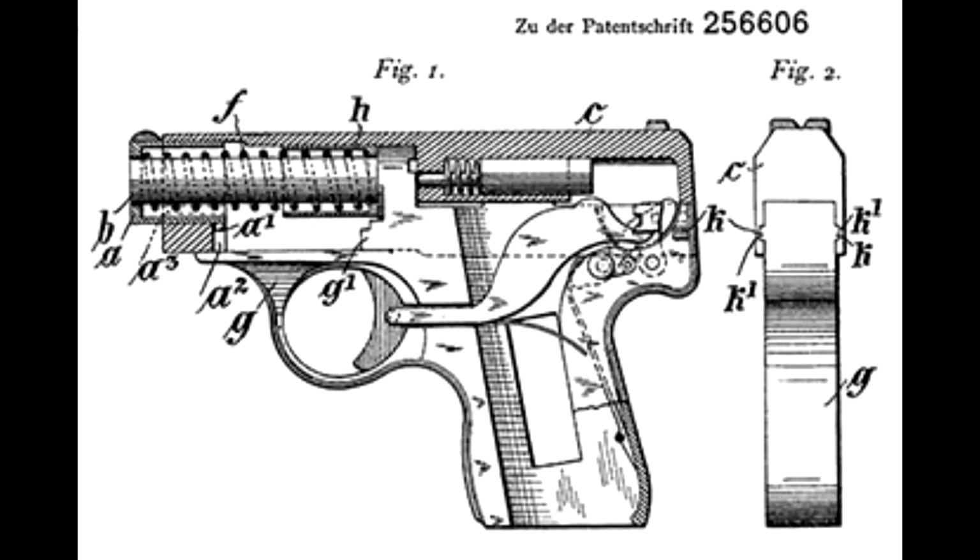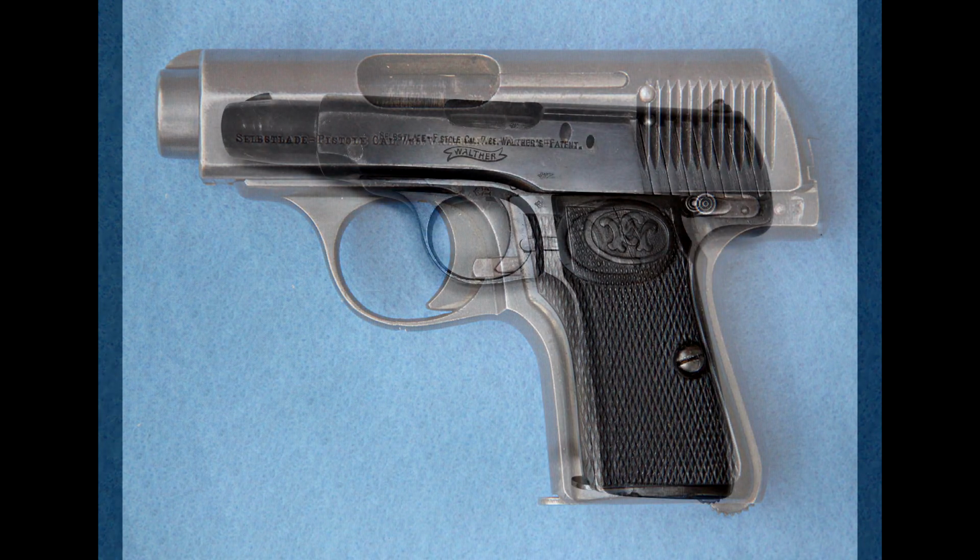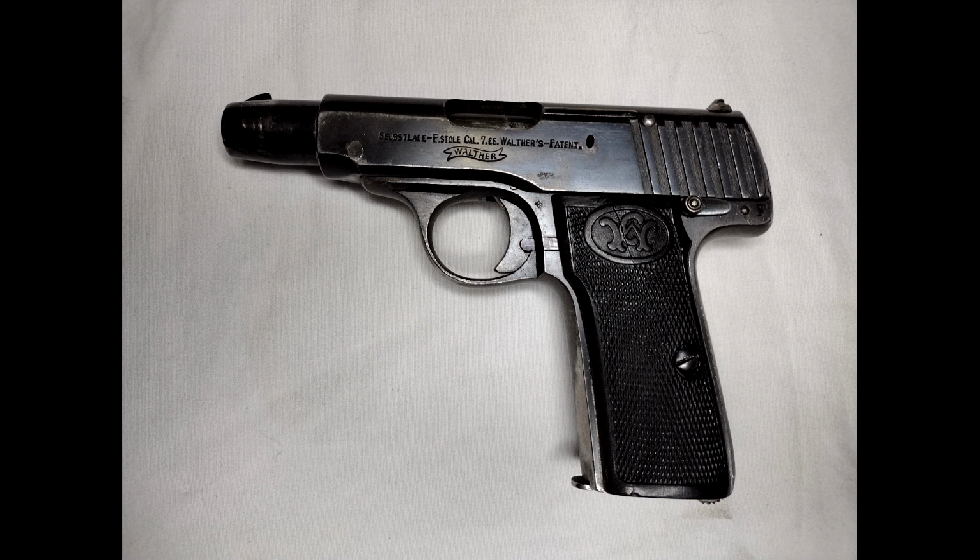The Models 2 and 3 would simplify this by going from striker fire to an internal hammer, and the spring would be moved from a plunger beneath the barrel to just surrounding a fixed barrel and held in by a bushing. With police contracts in mind, they would extend the barrel and the bushing of the Model 3, which would become the Model 4. This is the pistol that put Walther on the map.